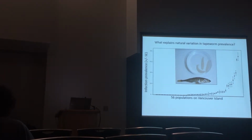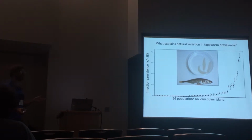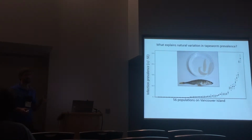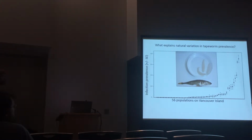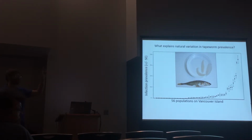So the question is, what drives this pattern? Presumably it's probably got something to do with environment, where there might be fewer cestodes present in some of these lakes, but for many reasons we think that that's not entirely likely, because it's a pretty small island. There's a lot of exchange of intermediate hosts of parasites. Another possibility is that there's actually a heritable component that generates this pattern.